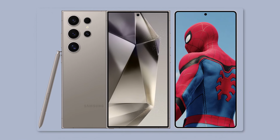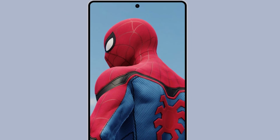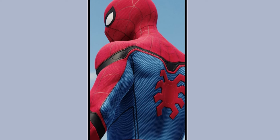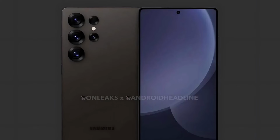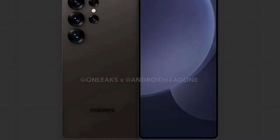Leaked renders reveal that Samsung's latest flagship will be slightly narrower than the Galaxy S24 Ultra. Interestingly, the S25 Ultra will also return to rounded edges, moving away from the sharp, angular design that has defined Samsung's Ultra models for the past few years. This change in design, paired with the performance boost, suggests a sleek yet powerful device.